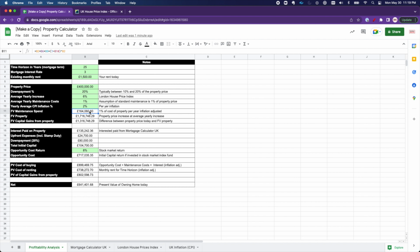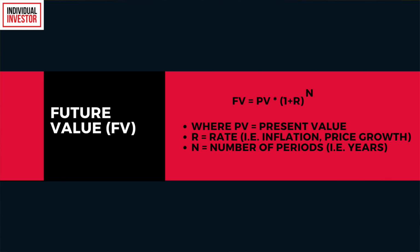And then here we have a bunch of calculations that are happening in the background. I don't want to spend the whole video explaining what's going on here, but basically we're doing the future value calculations. So future value, or FV, in the context of this exercise is exactly the same formula that you're probably used to, where FV equals the present value times 1 plus the rate to the power of n. But in the context of this exercise, we're going to be calculating the property price in the future, or the other expenses or costs in the future.